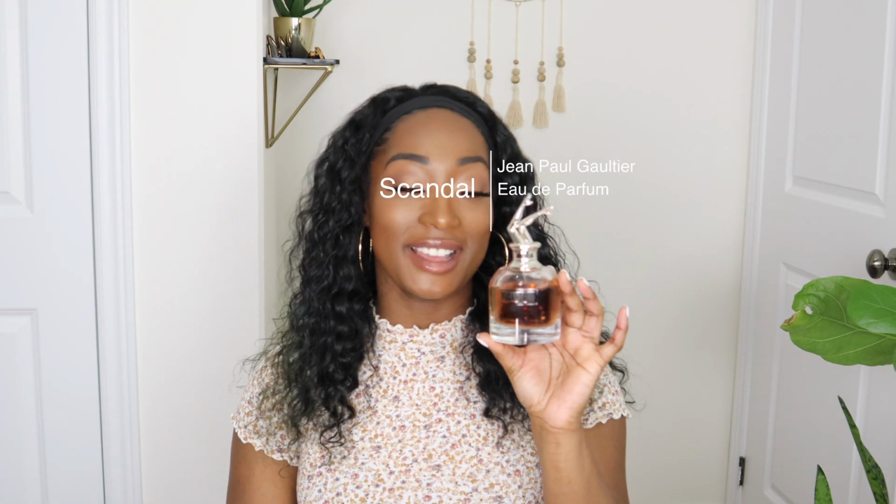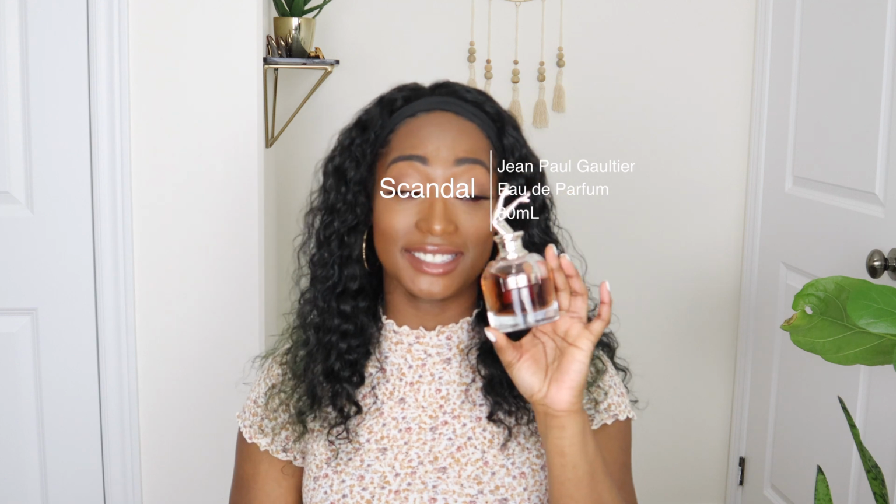My next fragrance is Scandal. So as you can see by the legs, the packaging on this bottle, it's a little scandalous. This is a very sweet, honey-oriented fragrance, and that's why I think it goes really well for the springtime.